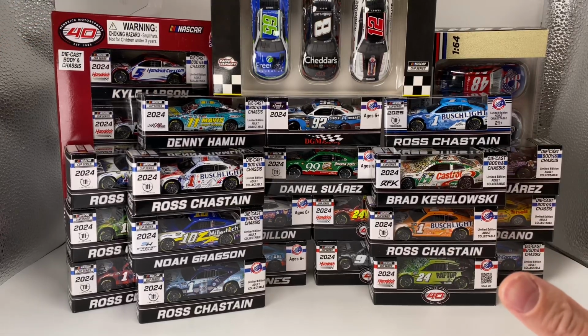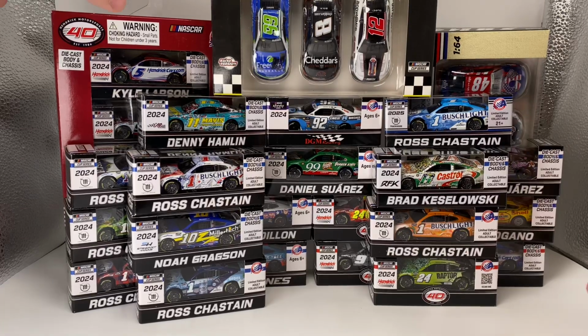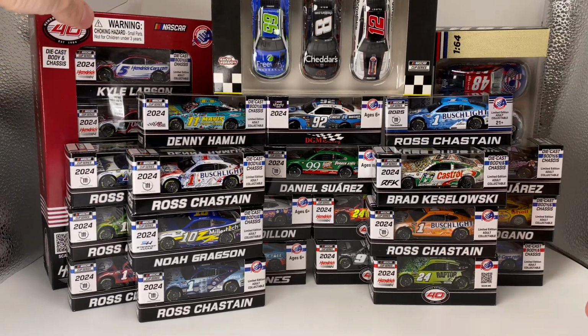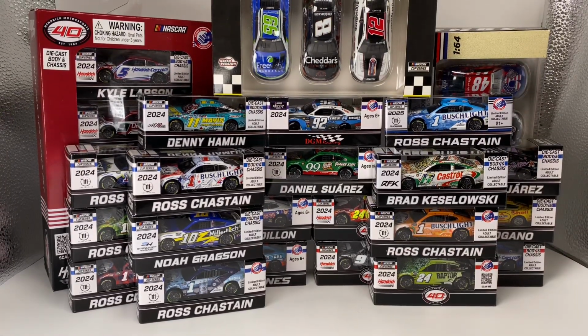If I had a face cam on right now, you'd see I'm grinning like a possum because I mean, look at these, the Hendrick 4-pack. I've been wanting to do a diecast review on that for like forever now. The Atlanta 3-wide set. I'm going crazy.